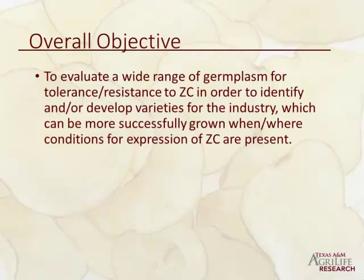Our overall objective was to evaluate a wide range of germplasm tolerance and resistance to zebra chip in order to identify and or develop varieties for the industry which can be more successfully grown when and where the conditions for zebra chip are present.